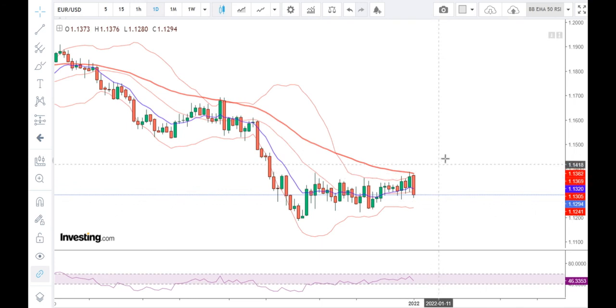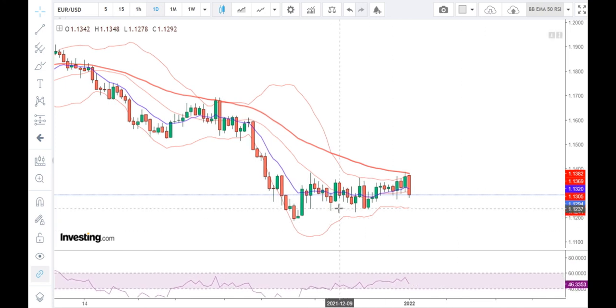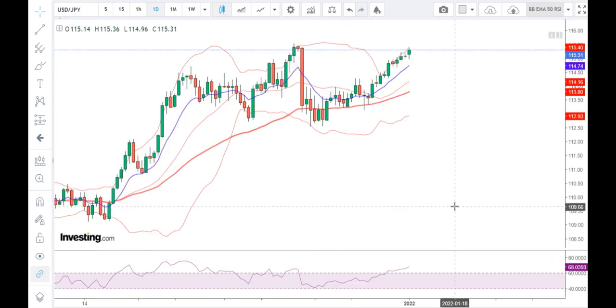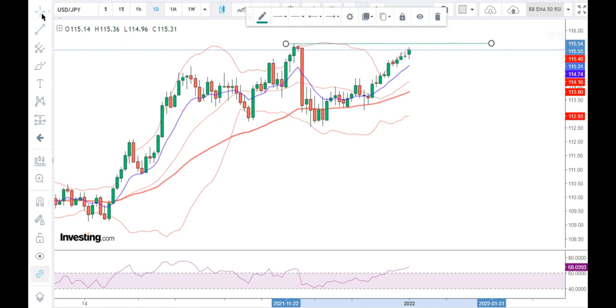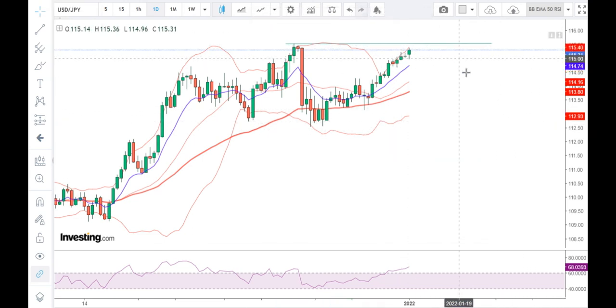On EURUSD, we saw good sell-off since morning from 1.1373 to 1.1350. Again, it is expected to take support here. So we need to wait for market to start with all the major players to have a clear-cut vision. USDJPY is moving now at 115.40. So the resistance level is here, that 115.50 to 115.70. We need to see any sell-off or the negative candle formation is there on a daily basis at this resistance level or not.